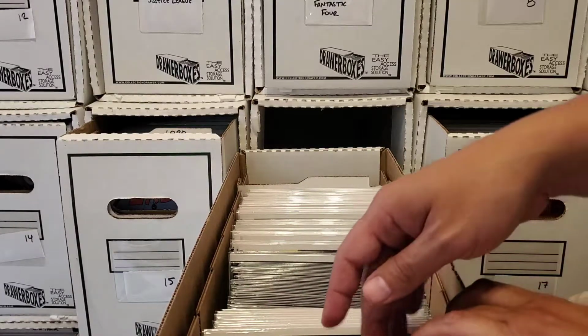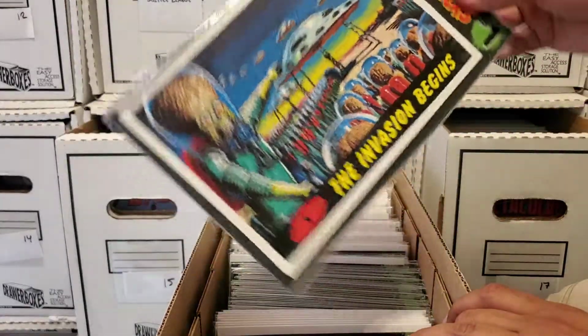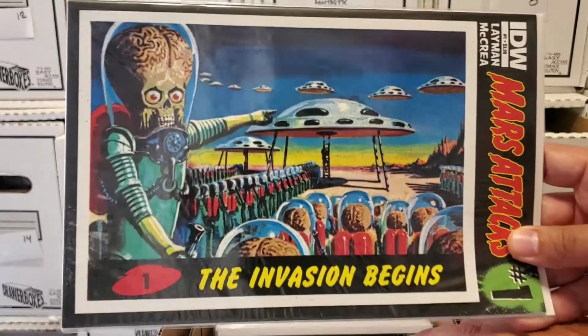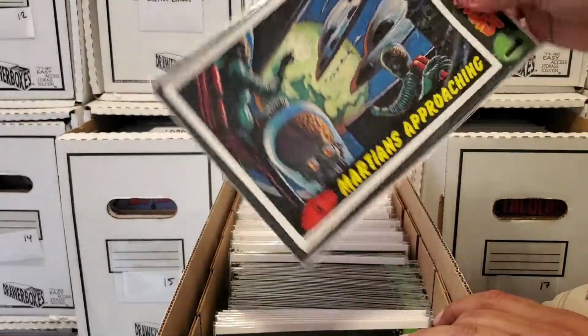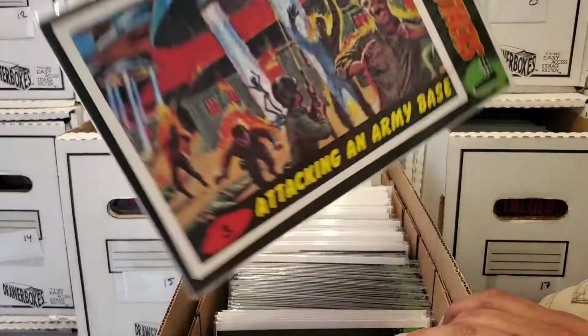So here we go with all of the first issues that I got in that big box that I was pointing out. And like I said, they do the cards. So you get a nice oversized look at the cards, and you get to see the awesome detail in these paintings. I absolutely loved it. So there's 1, there's 2, Martians approaching. And you'll see how violent these cards were.